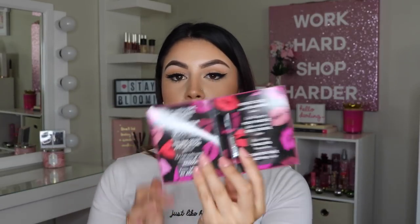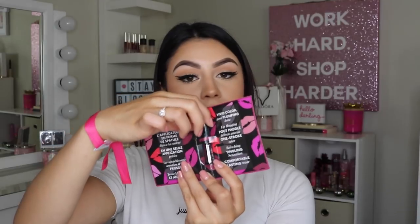And then from Buxom, you win some, you box some. We got this Vava Plump Shiny Liquid Lipstick in the shade Wine Me. So it's just a little mini Buxom shiny liquid lipstick.